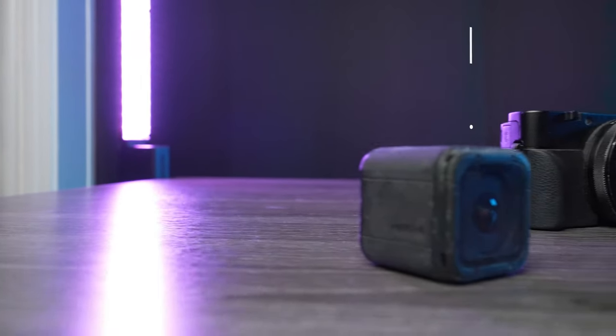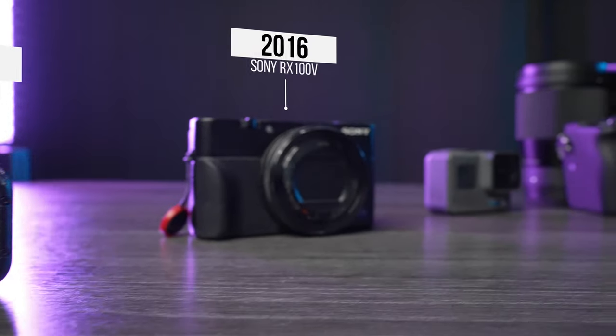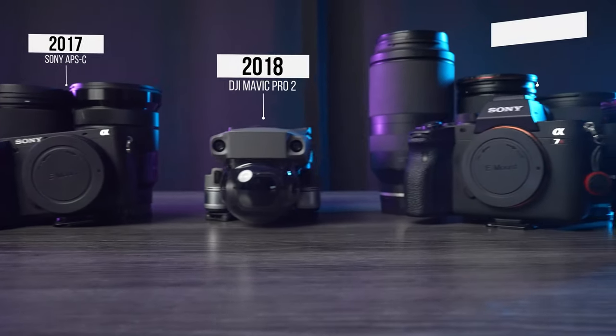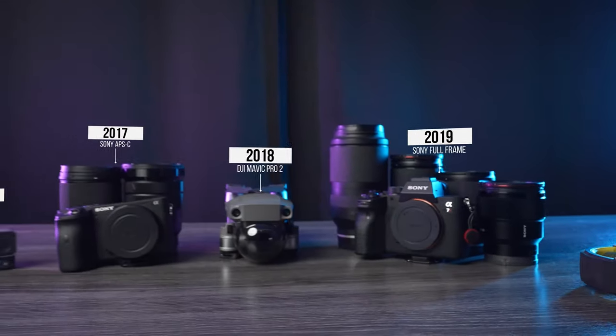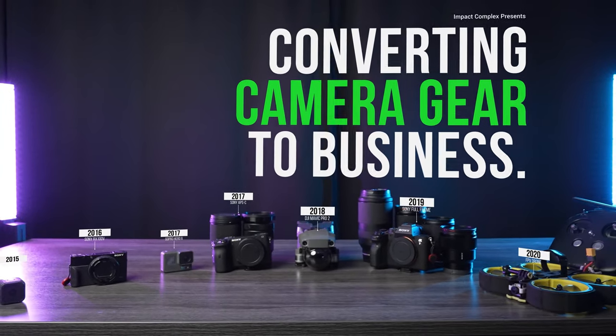We all start somewhere. For me, I started with a GoPro back in 2015 and slowly but surely upgrading my fleet throughout the years. But you probably heard the tax code states that you can only deduct camera gear for your business in the same year you made the purchase. Well, good news for you, this isn't true. Because what if it was made in the past? Let me unlock the tax superpower of converting old camera gear to business.